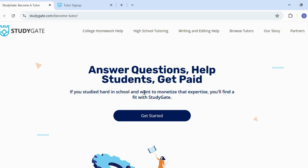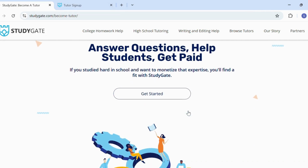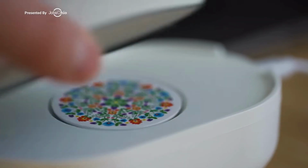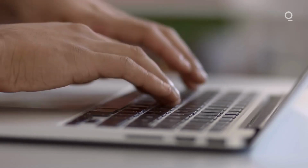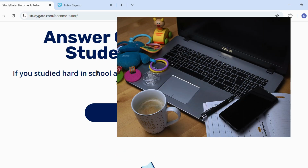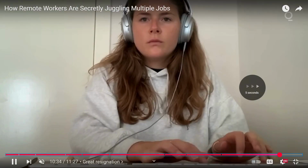So here the company's name is StudyGate. The company offers an online tutoring platform where you can answer questions, help students and get paid. So if you studied hard in school and want to monetize that expertise, you will find a fit with StudyGate. This is an online opportunity where you can earn money in your free time, and you can choose your own number of hours and the subject that you wish to work on.